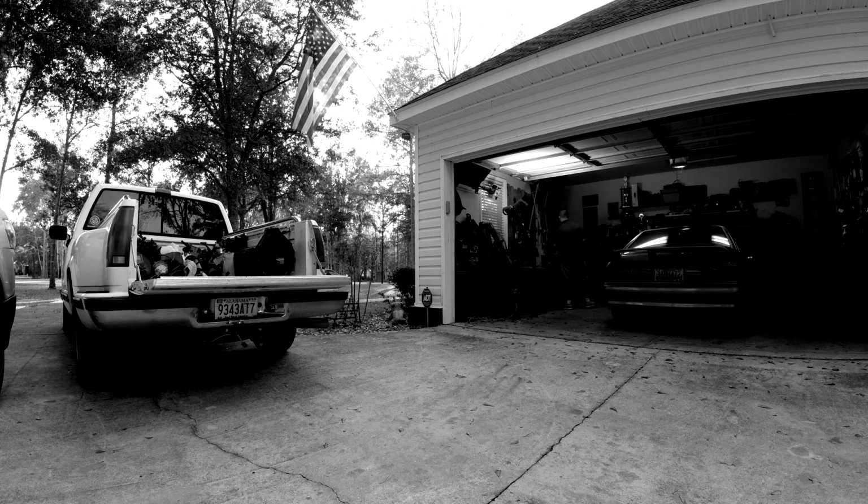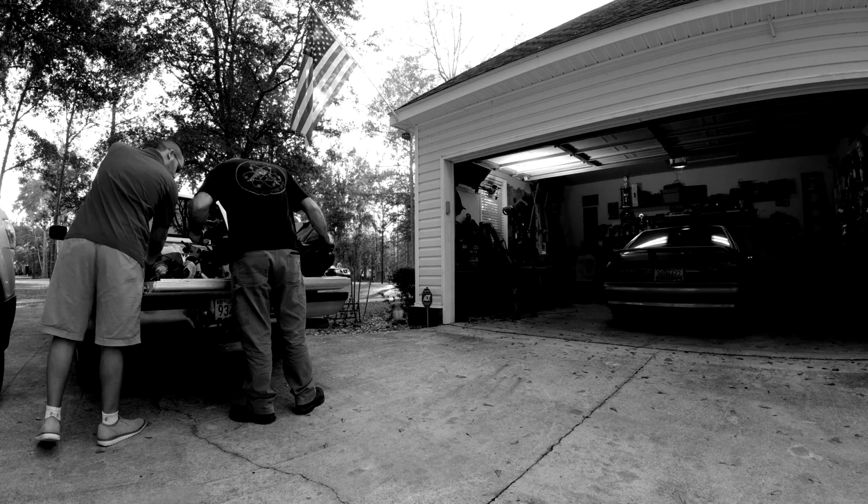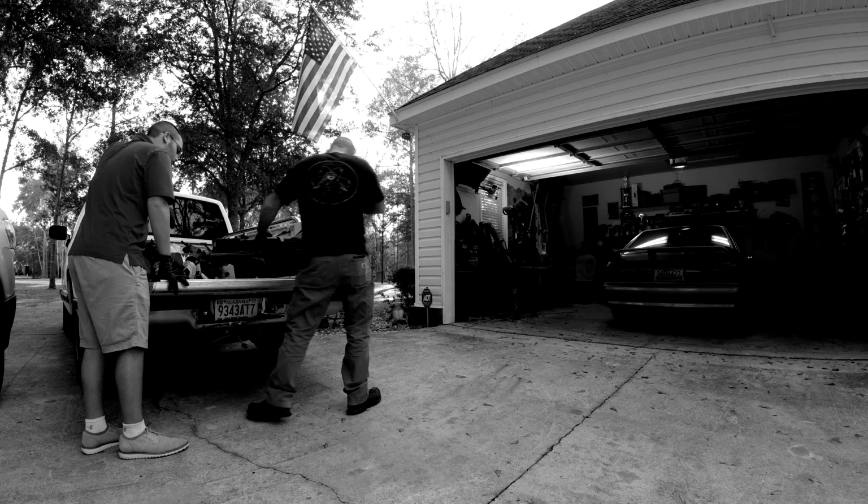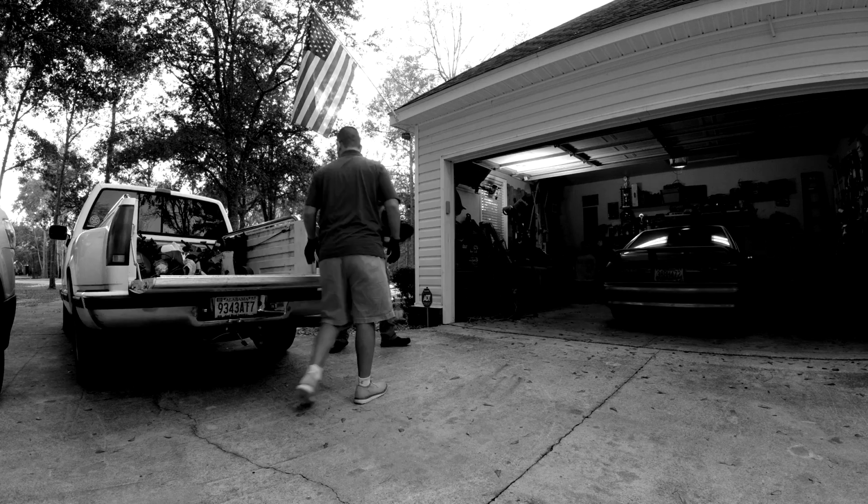All right, guys, so as you can see, this is a T5 out of a '95 Mustang. So what does that mean? That means the input shaft is a little bit longer. The transmission itself will physically bolt up in the car, no issues, as long as you're using the bell housing that goes with that transmission.